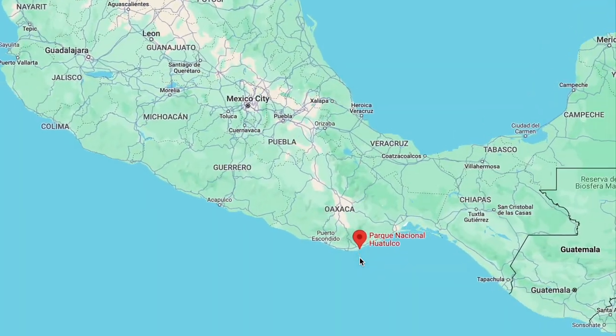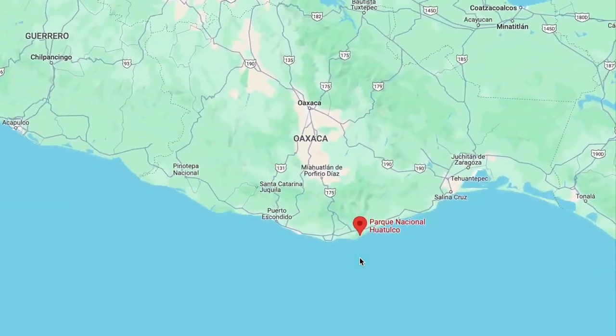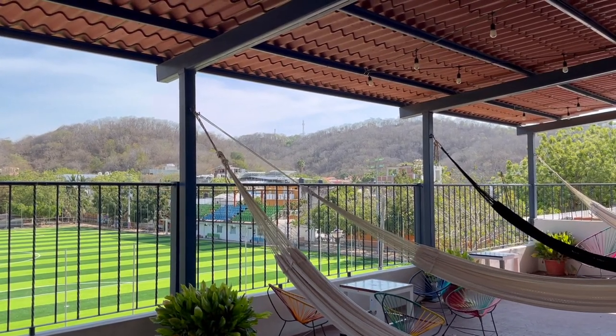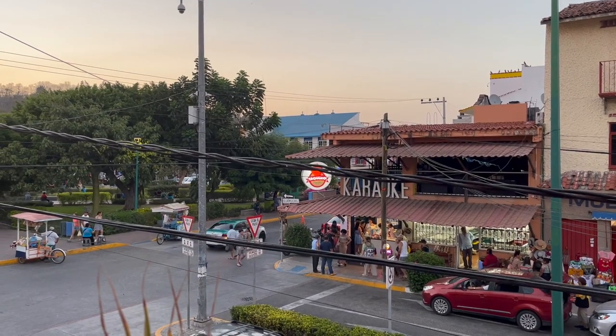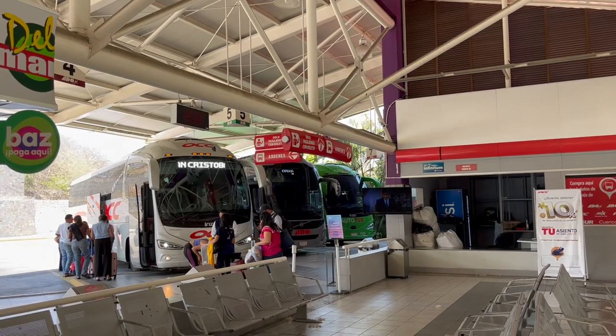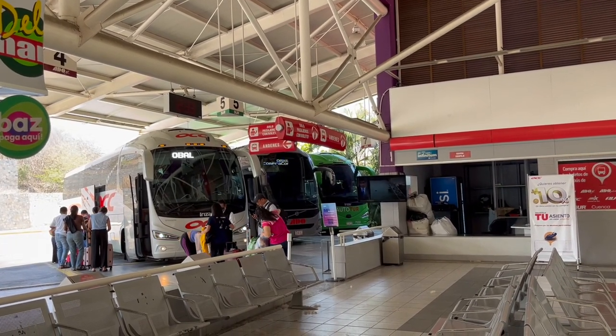Huatulco is in Oaxaca, on the southern Pacific coast of Mexico. There's an international airport that serves several flights per week from the US or Canada. From there, take a taxi to La Crucecita, which is the main town in the park. However, if you are already in Mexico, there are direct buses from Oaxaca, Puerto Escondido or San Cristobal.